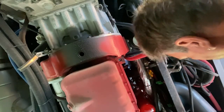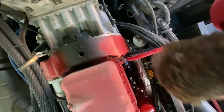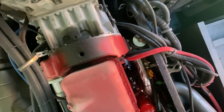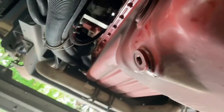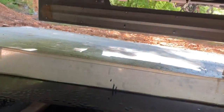Okay, I'm going to hand you the old filter. Just set it over there somewhere. I brought my metric tool set down, but the drain plug is a pipe plug, so I just used the ratchet. Thought I was going to get to use my metrics. So we got the oil out here. This only holds about 6.5 gallons, maybe, something like that. Not as much as I would have thought.